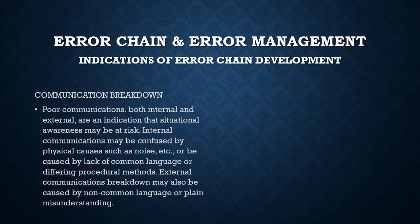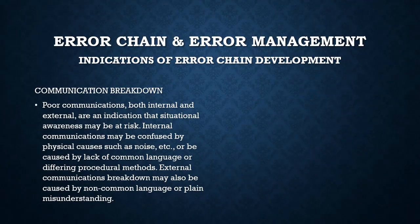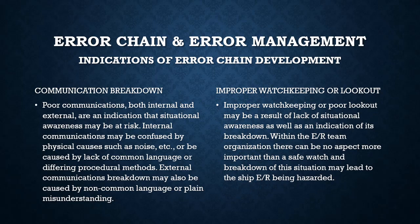Communication breakdown. Poor communications, both internal and external, are an indication that situational awareness may be at risk. Internal communications may be confused by physical causes such as noise, or be caused by lack of common language or differing procedural methods. External communications breakdown may also be caused by non-common language or plain misunderstanding.